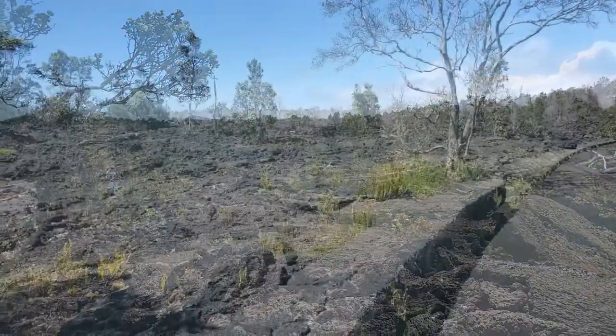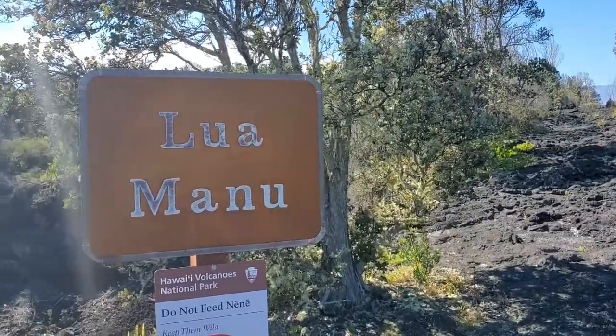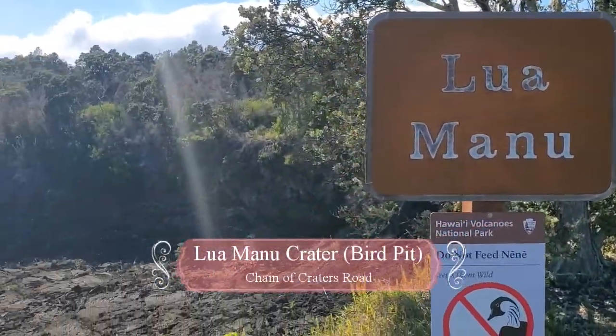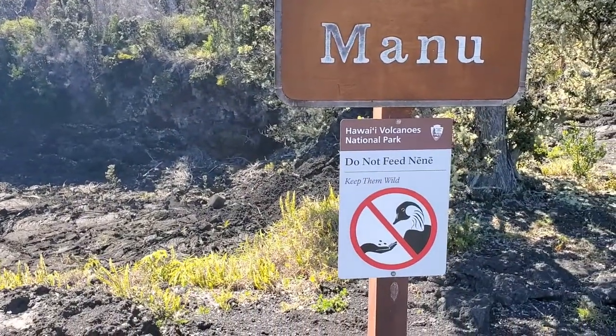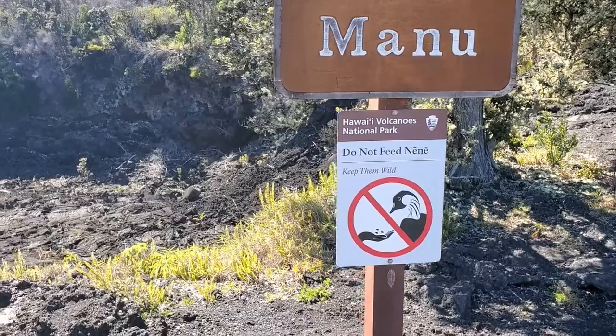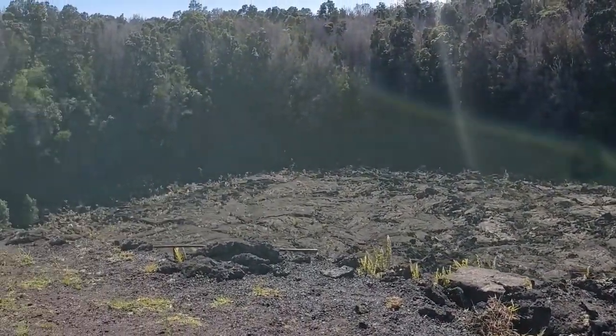Up next is the Lua Manu Crater, which means bird pit in Hawaiian. Lava from the 1974 eruption filled this crater with 50 feet of lava. Also, signs are constantly reminding visitors to not feed the Nene goose.